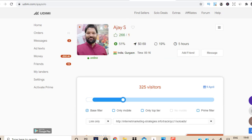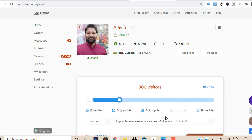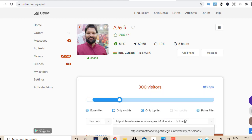So what we need to do now is we need to start off buying traffic from this person. Always start off with 300 visitors. Only top tier. That means English speaking countries, not only mobile, only top tier English speaking countries: US, UK, Canada, Australia, New Zealand, and Prime Filter. And here's where you're going to put your lead magnet page URL. You put your lead magnet page URL down here, obviously, and then you pay the money, and you're going to start getting traffic.